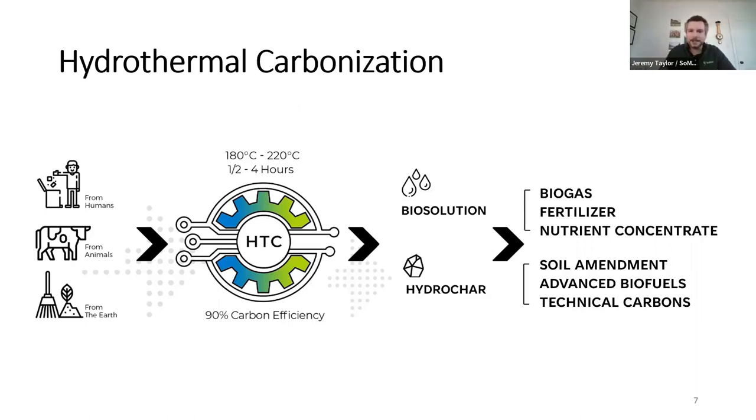The products of HTC, we have a biosolution, or the process water, that can be sent back to an anaerobic digester to create biogas. You can also have selective nutrient recovery from that process water, increasing the number of resources recovered from the solids portion of a wastewater treatment plant.